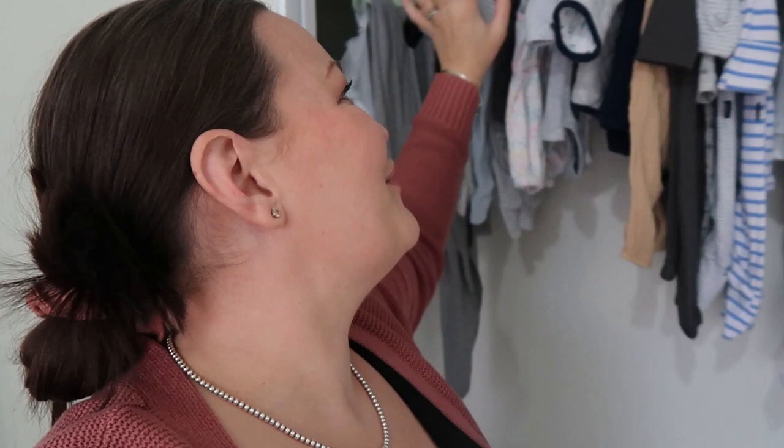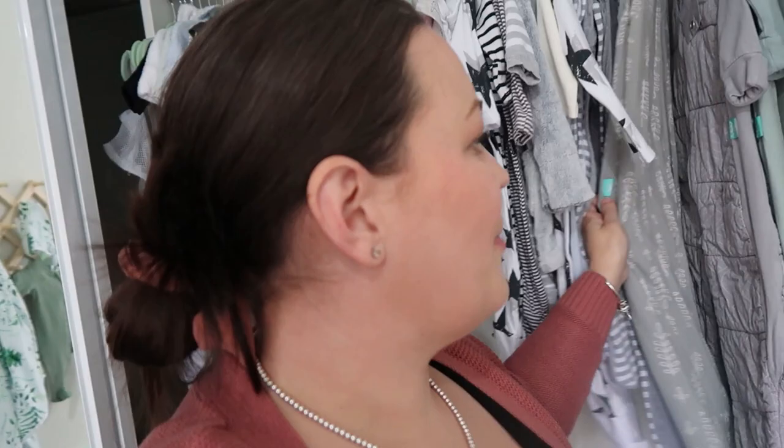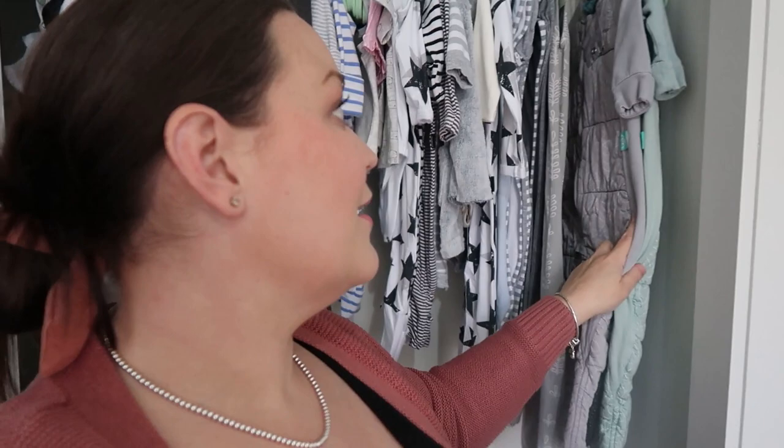Anyway, we have 4-0, 3-0, and 2-0 clothes in here. And then we have some, what are these called? Love to Dream swaddles. Again, they're just Sam's swaddles from when he was a baby in a few different sizes. I have an ergo pouch swaddle, and then you guys, these are amazing. So when baby gets a little bit bigger, this is what baby will sleep in. I cannot rate them enough.